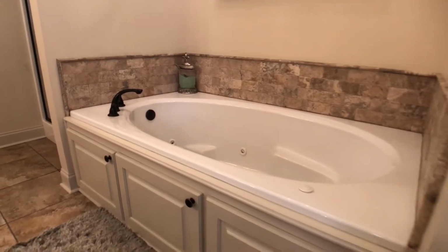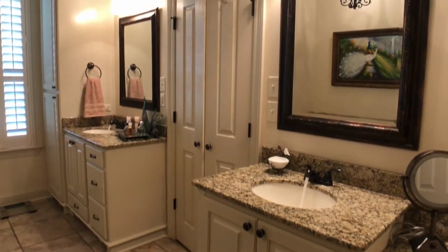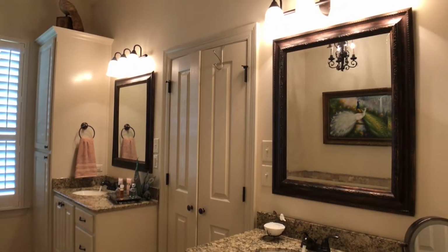The ensuite master bathroom has a large jetted soaking tub, double vanity sinks, white painted cabinetry, framed mirrors, and also has a standalone shower.